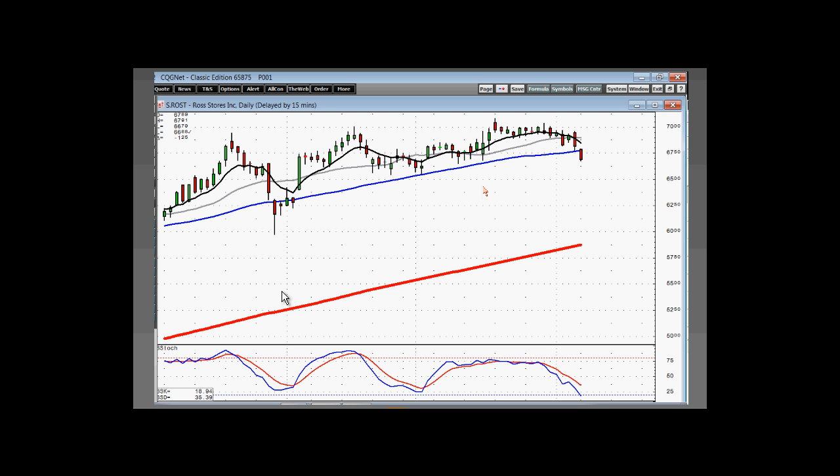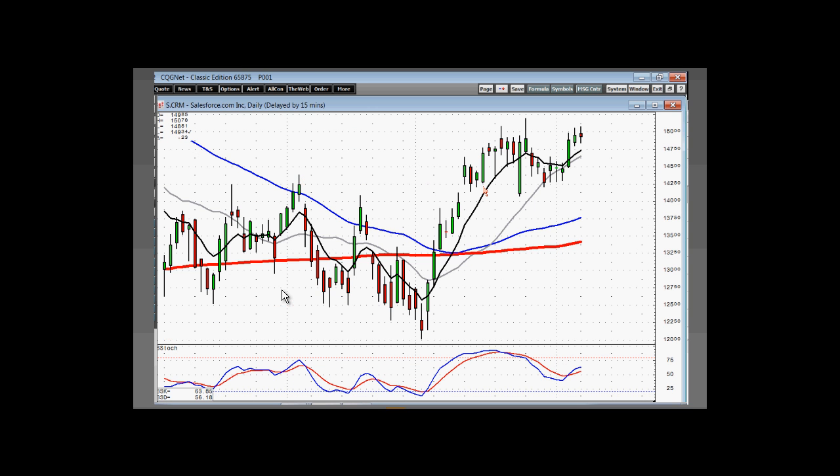CRM. Also running out of steam. It has to open positive and trade positive to stay in it. Otherwise, you're looking at a double top.